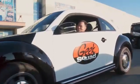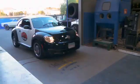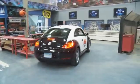So I just picked up this fine automobile. Gonna have to pull it inside, add a little bit of West Coast flavor to it, and when it comes out, it's gonna be a Geek Squad NASCAR bug.